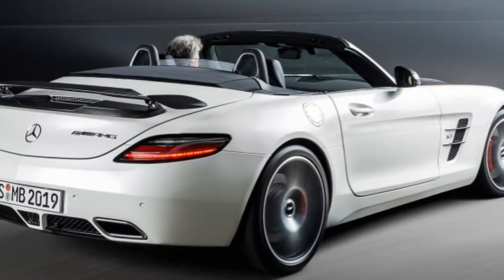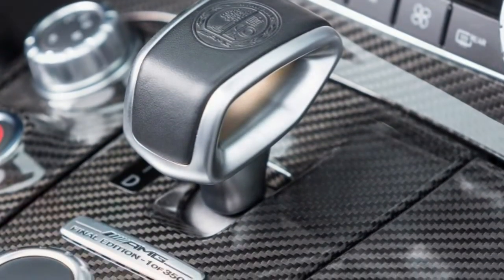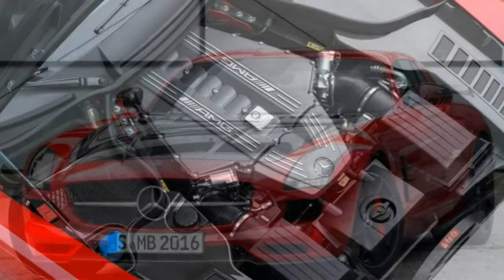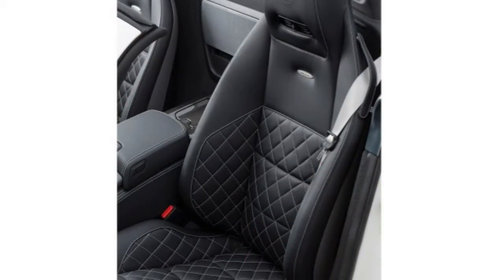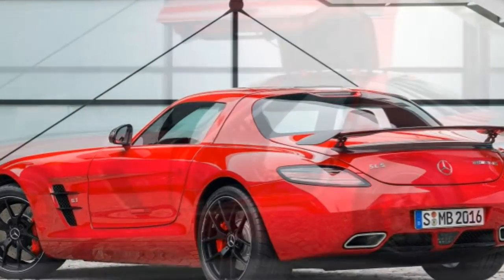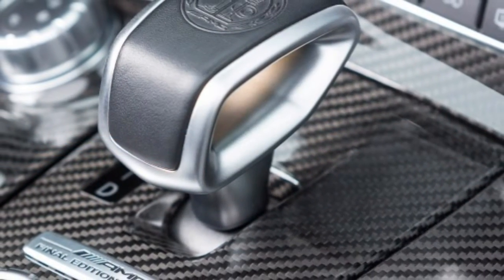In testing, an SLS AMG GT Roadster with the standard brakes stopped from 60 miles per hour in 113 feet, which is longer than normal for this class of car. In previous testing, a 2011 SLS AMG Coupe with carbon ceramic brakes stopped from 60 miles per hour in an exceptionally short 98 feet.